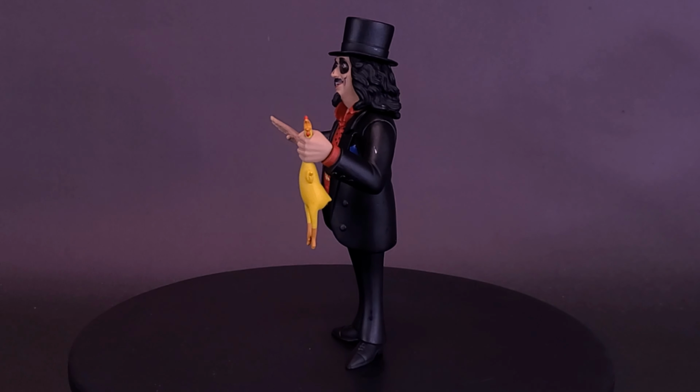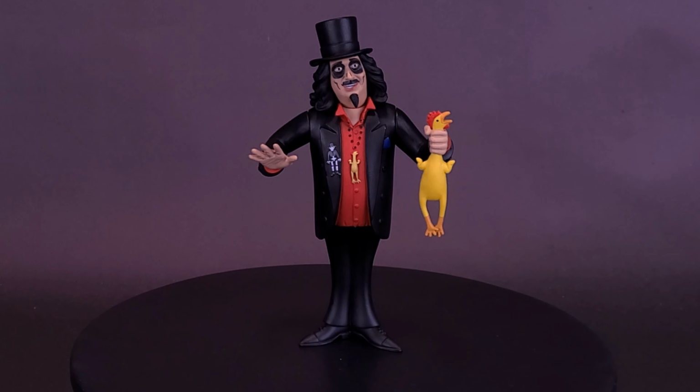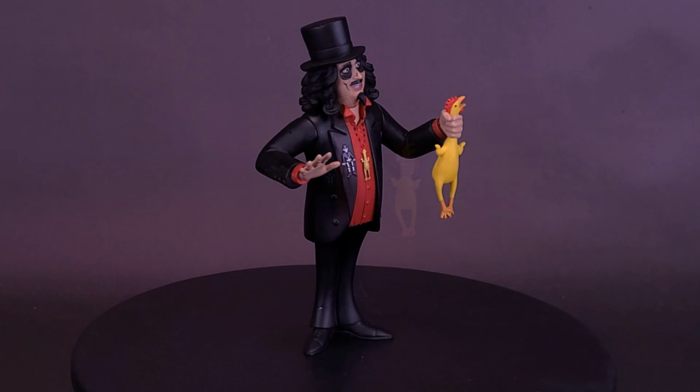Bring the fun of Saturday morning cartoons to your horror collection with these adorable little creeps. Pick your favorites or collect them all and make every day Toony terror time.